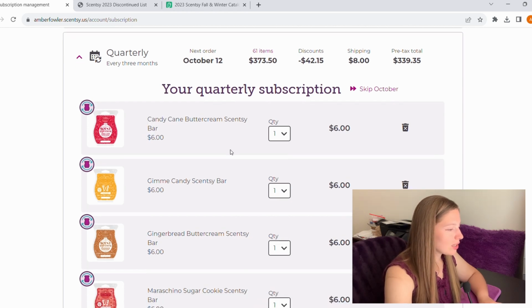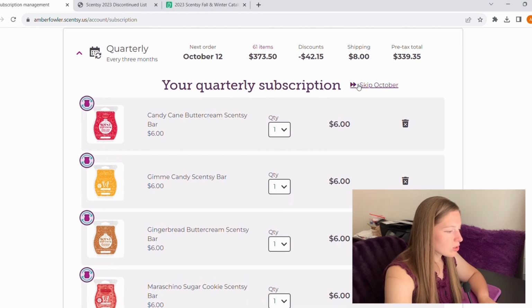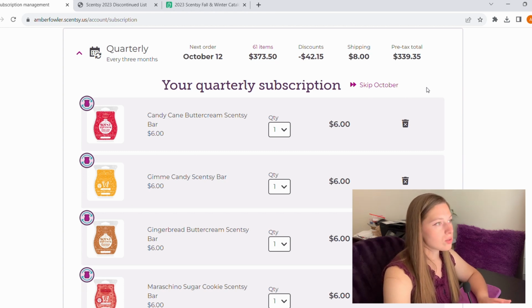Real quick, before I take you through, I'll draw your eyes up here. I can choose to skip a Scentsy Club order one time in the course of 12 months. So not a year, it doesn't matter what calendar year you're in. As long as it's within 12 months, you can skip one order.